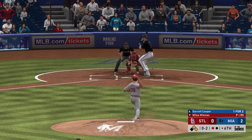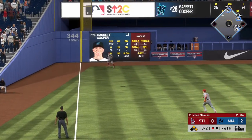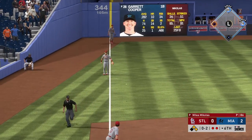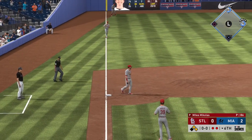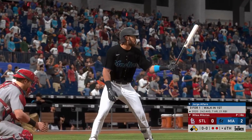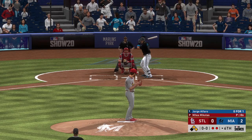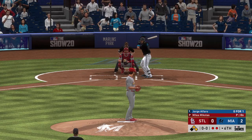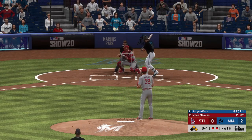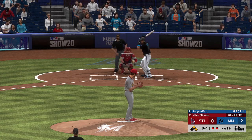The next 0-2. Swing and a ball hit high in the air, deep down the left field line. This has plenty of carry. O'Neill is back to the warning track, and he's able to put it away for the second out. At the plate, Jorge Alfaro. It was a flyout for him in his last trip. Looking to wiggle out of this. Here it is. Hits are now even at 4 apiece.